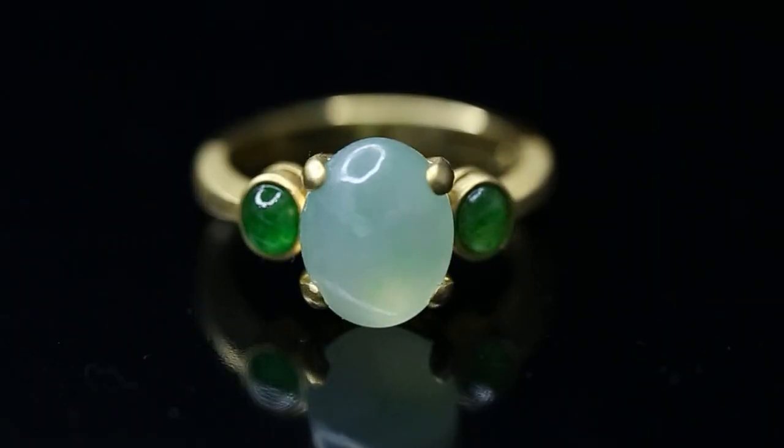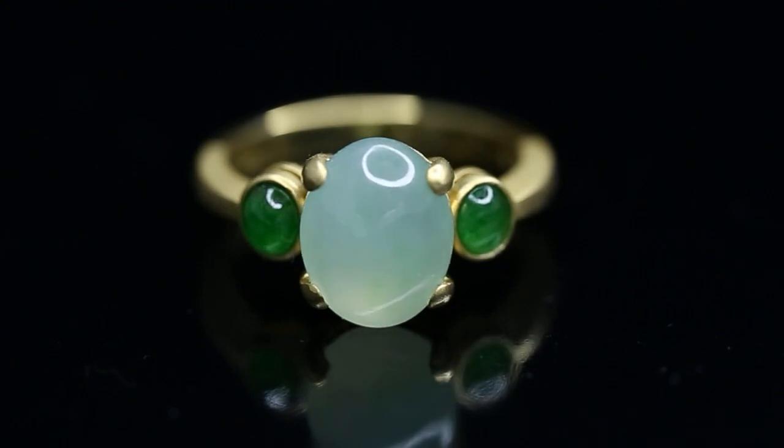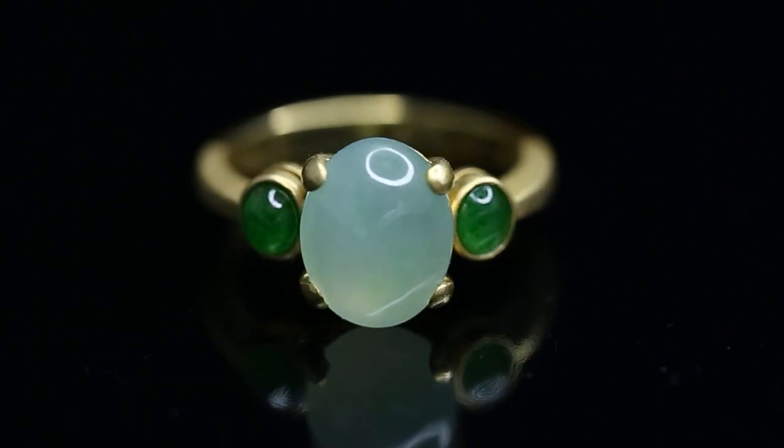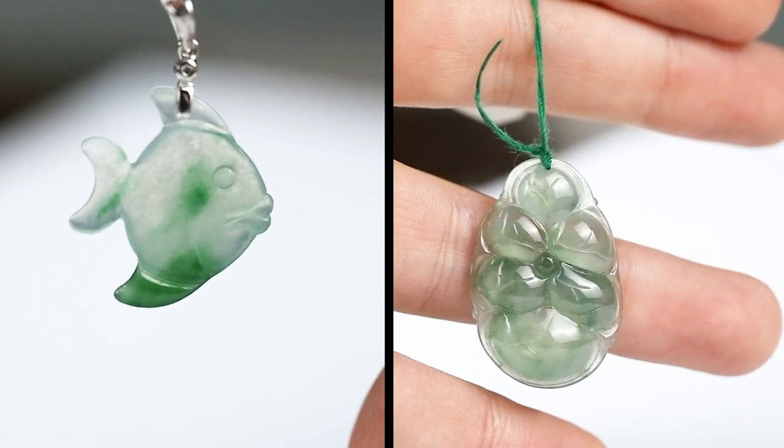Icy green and water overlap a bit. So it is difficult to differentiate when you might use the term icy green and when you might use the term water. You can call each of those pieces icy green and you can call each of those pieces water, frankly. In the fish pendant, you can see that the green is a mixture of ice and water and green. You can see how the green is floating.